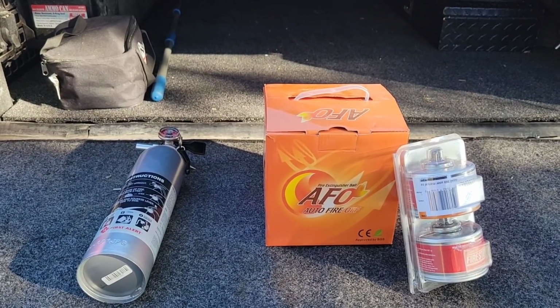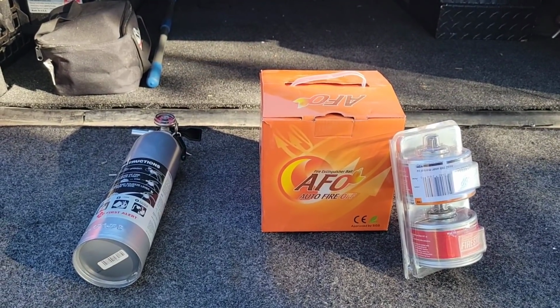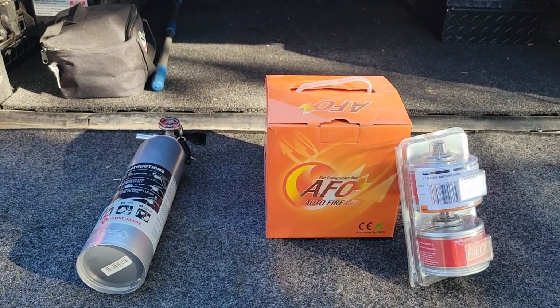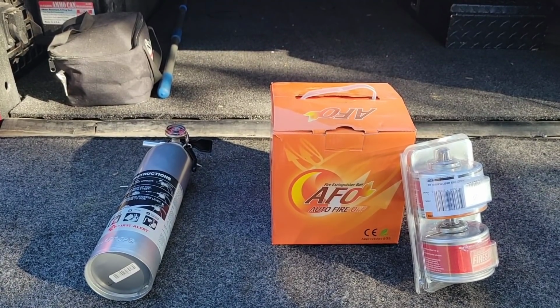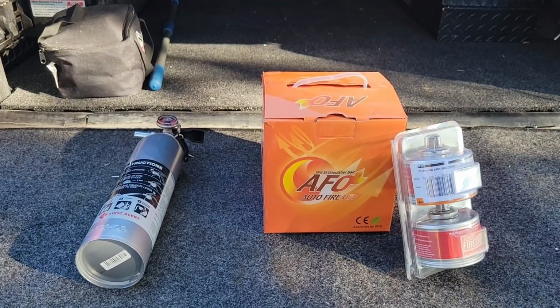That being said, we're going to talk about the 3 items in front of me and how they may be able to give you a little more peace of mind in the event a fire breaks out in either your home or your RV. So hang tight, I'll be right back.